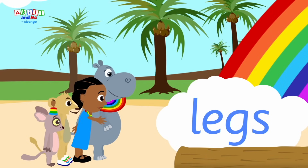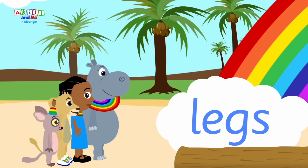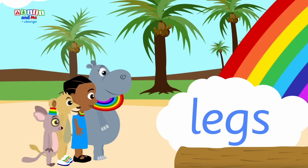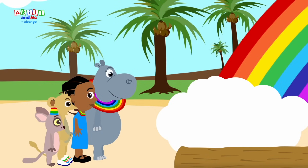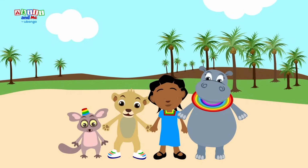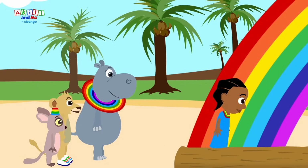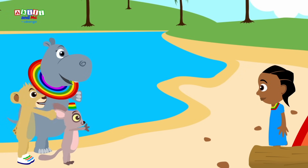Legs! Legs? Yes! Remember, you use your legs to run and jump. Let's remind Akili which body part we use to run and jump. Legs! Good job! And what's the next word, Happy Hippo? Good job, Akili! The word cloud is gone, and the rainbow can take you home to your mother. Bye!